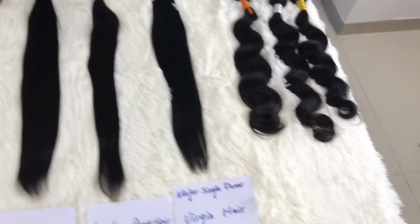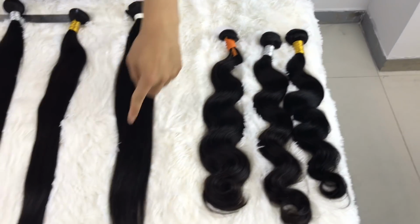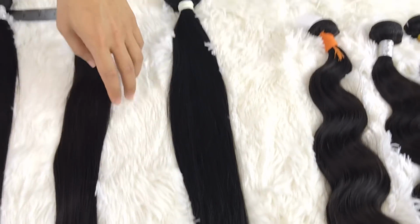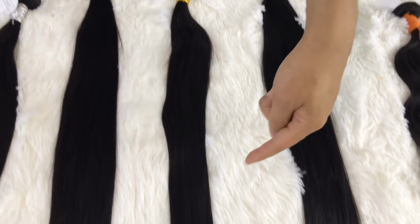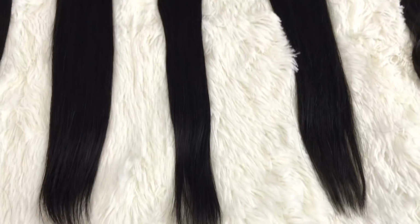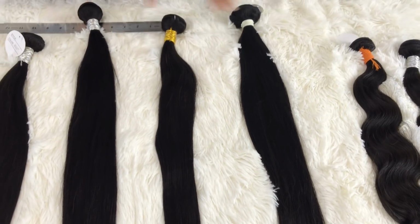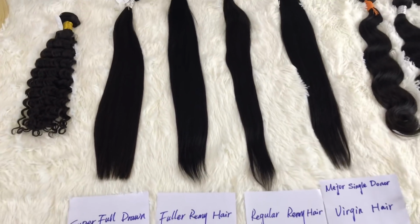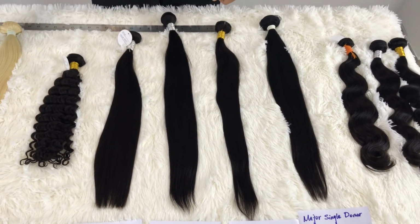Firstly, you can see this is the male single donor virgin hair. This is the virgin hair. And this one is the regular Remy hair, which I also showed in another video. But I'm comparing all these types of hair together in this video, so you guys will have a good idea which to choose for your business.